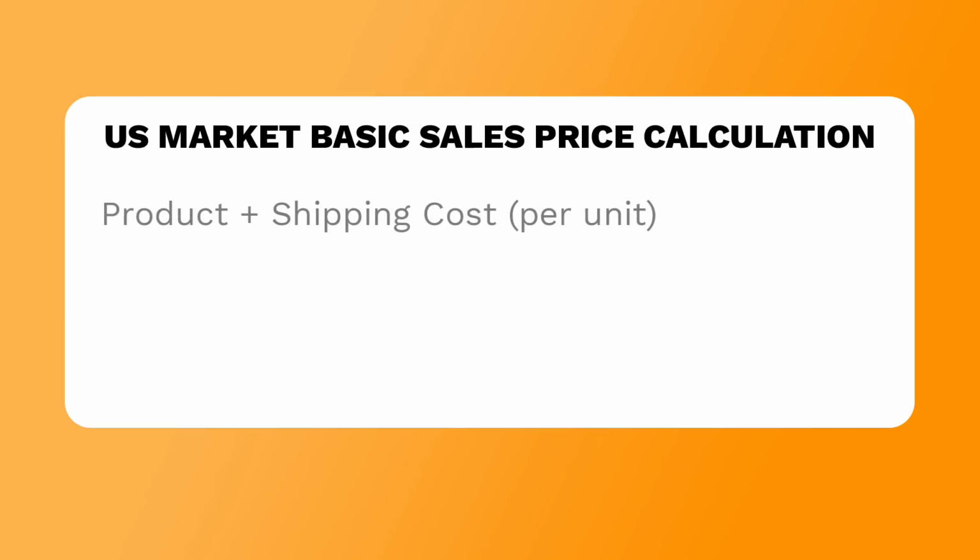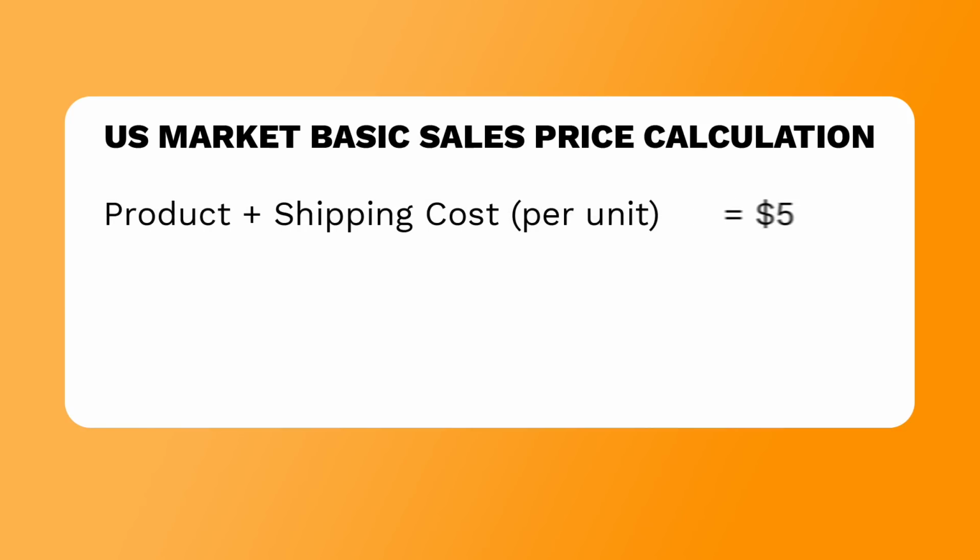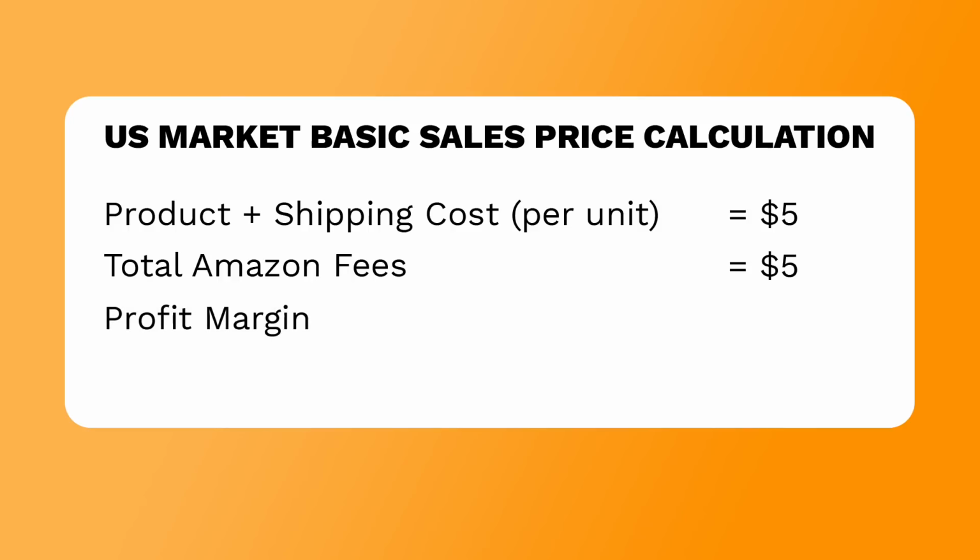In the US, you would calculate your price like this: product and shipping costs per unit, $5, Amazon fees, $5. You want a profit margin of $10, therefore you set your price at $20. You could get more detailed with your cost breakdown, but this is just a rough estimation.